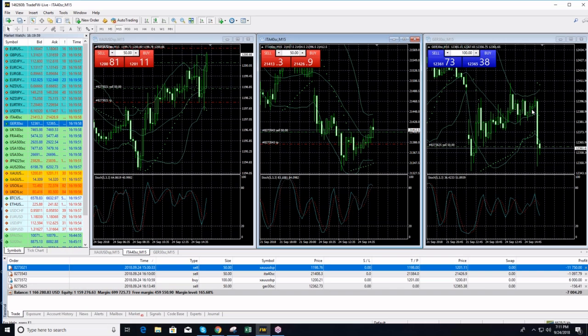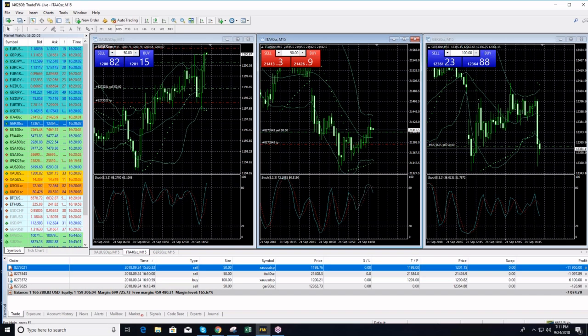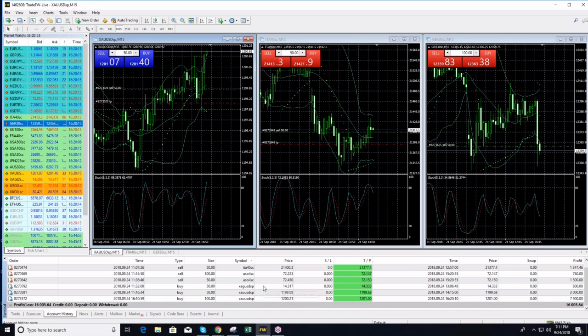Italy 40 and DAX, they need a bit more time. Gold is close to hit take profit. There we go. I will take it a bit higher, our gold trade. We hit our take profit on gold with $7,900. We hit take profit and we increased our profits to $16,000, guys.